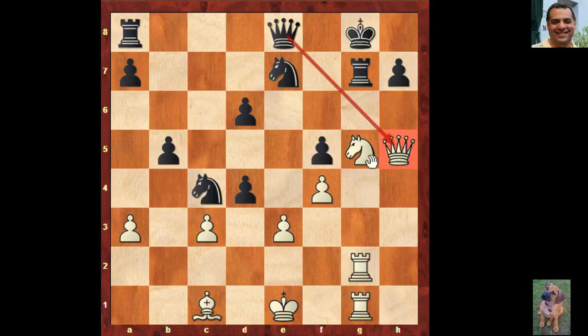I don't think knight f7. Let's have a quick look at knight f7. Apparently rook g6 is sufficient. This is equal apparently. Rook g6.